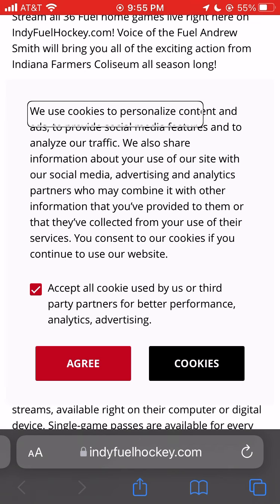Same two teams tomorrow in Kalamazoo. Been a pretty happy bus ride up to Michigan for the Fuel, assuming that they can see out this 5-goal lead.